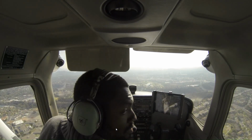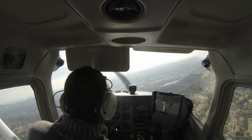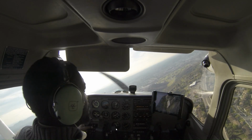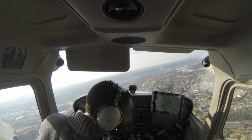I'm just looking back, making sure I constantly have that airport inside. I don't want to go too far. Mixture is rich, landing lights are on, instruments are in the green, and we're turning right base for 28 right. Alright, so now we're on base.